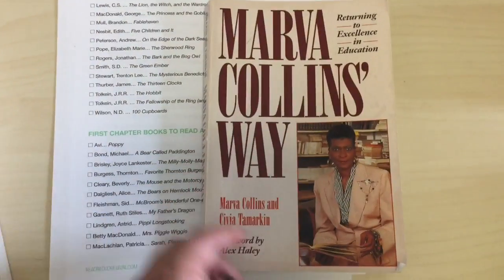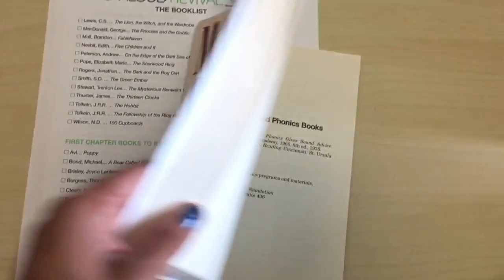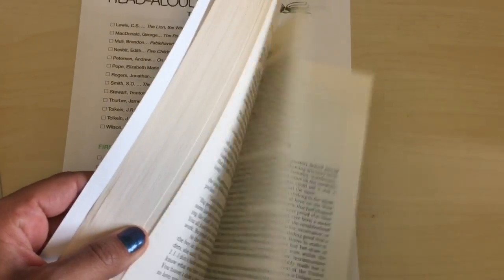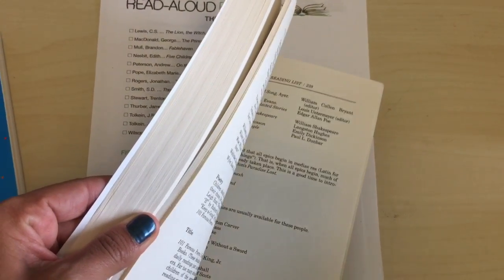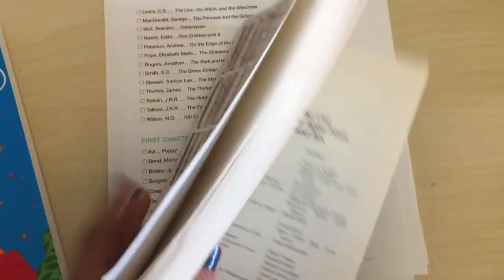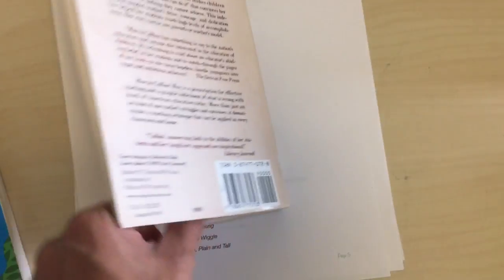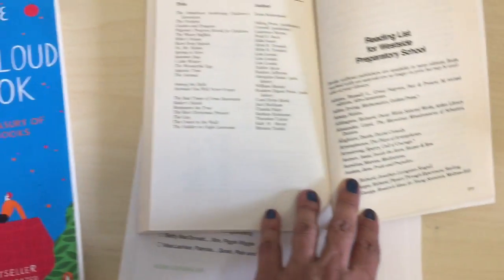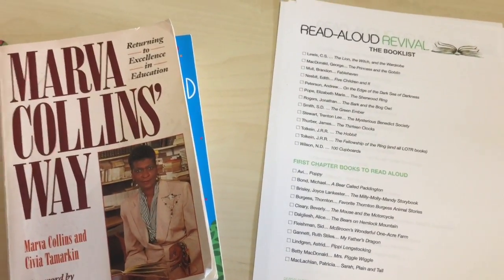And then also Marva Collins, who was one of my inspirations for teaching. I loved watching her movie, The Marva Collins Story, which is actually available on YouTube. She has reading lists for children ages 4, 5, and 6, so I did take some from there as well. And if we do end up going through our whole list, then I will come back through these resources and add more to our list.